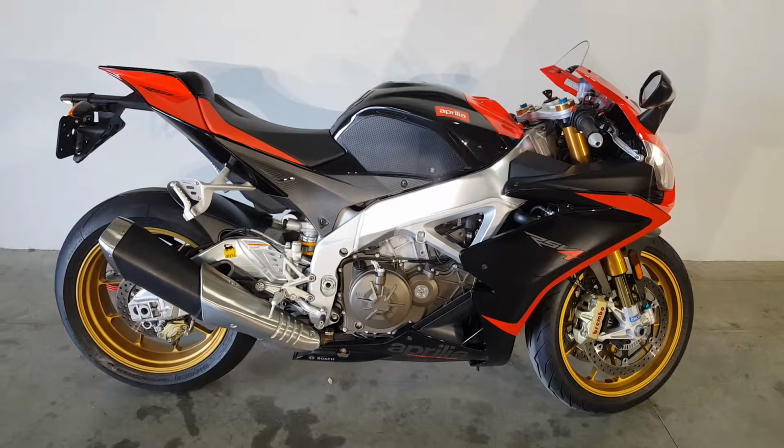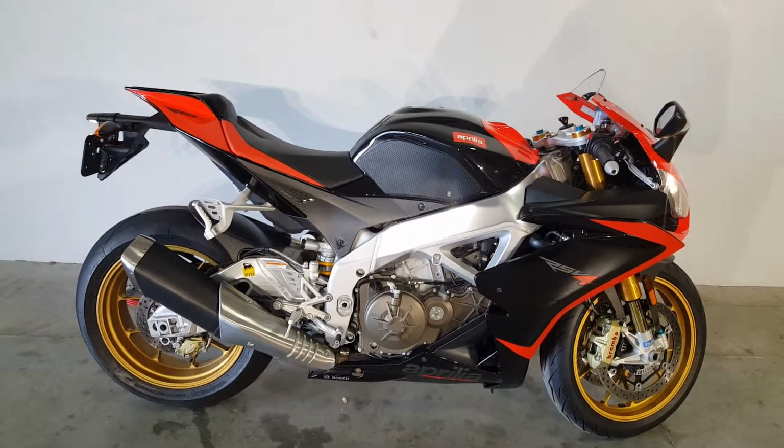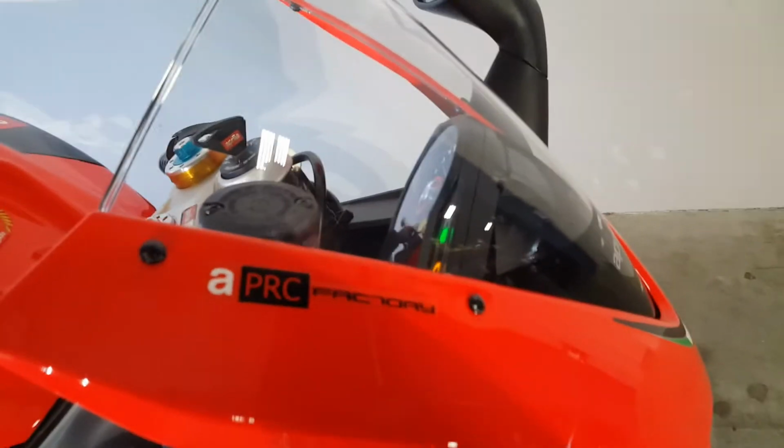Hey everybody, not that often that we get these really cool Italian exotic sport bikes. So what we've got here is a 2012 Aprilia RSV4, the APRC factory edition. So this thing is freaking gorgeous.